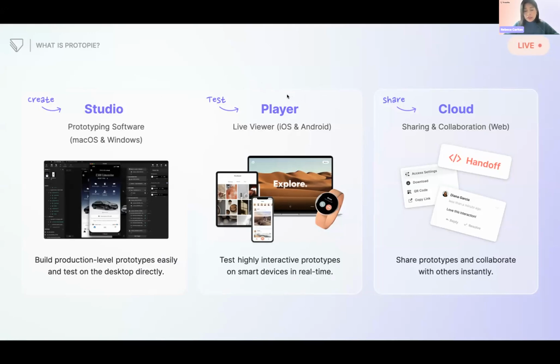And then after that, we also have the cloud, ProtoPie Cloud. Here is a space that we created to allow teams to collaborate. And also you can store your prototypes here, and you can also share different kind of projects among your teams. And it's also very easy to share your prototypes in a very safe way.